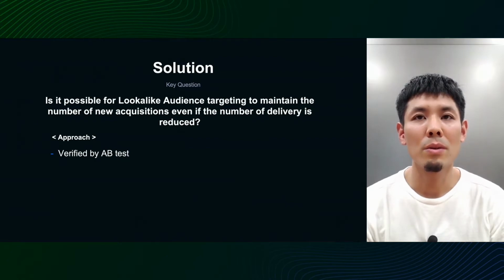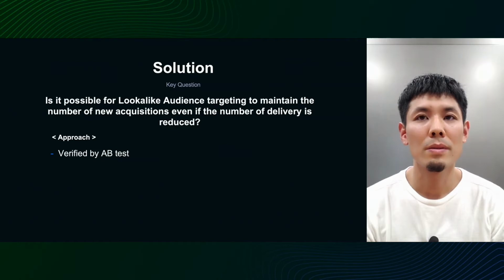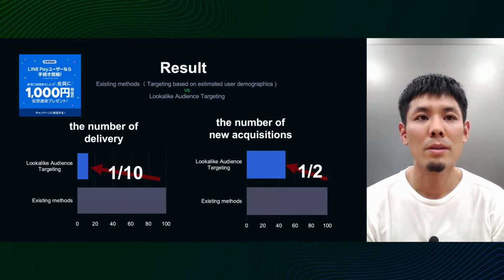In making the decision to implement lookalike audience targeting, the key question was whether it would be possible to maintain or even exceed the number of new acquisitions compared to the existing method, even if the number of messages delivered was reduced. This was the key question. To answer this question, we conducted an A/B test. The following are the results of one of the tests that we conducted for several messages.